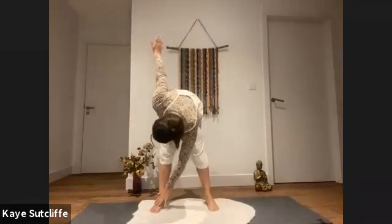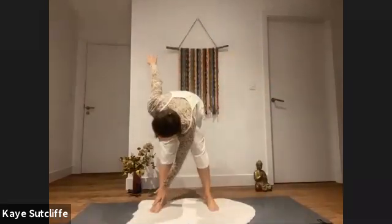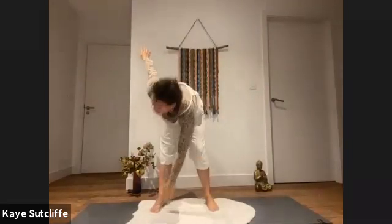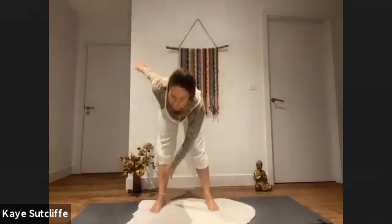Last 20 seconds here. Keep going. Big deep breath in, big exhalations out, all through your nose. On your next inhale, bring your hands up out to the side. Take a big deep breath in. Squeeze the root lock, hold the breath. Keep holding the breath. And exhale, bring your hands down.